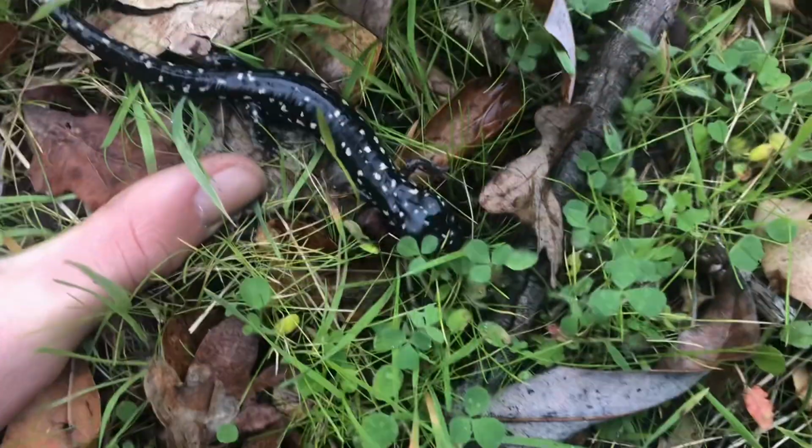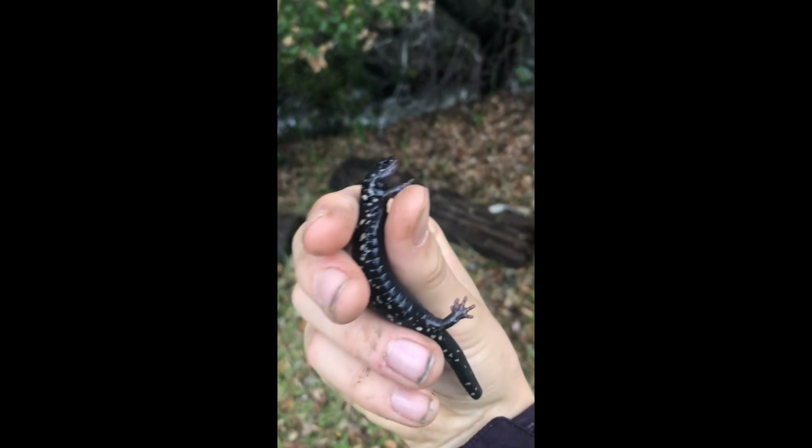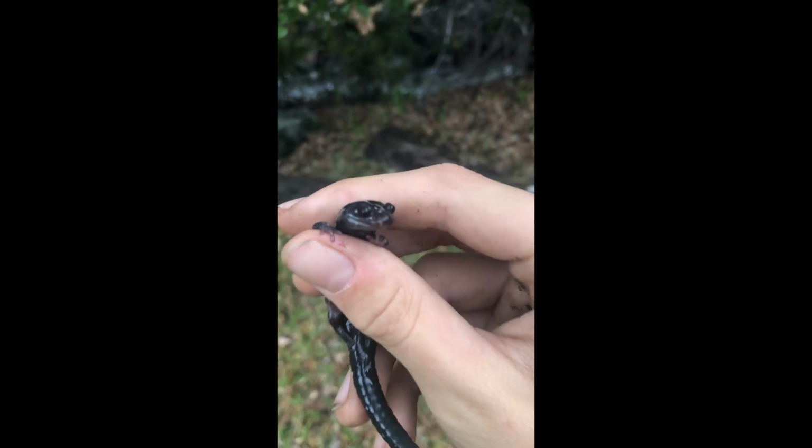This is a pretty good sized speckled black salamander. Healthy adult. Not the biggest I've seen, not the prettiest I've seen, but it's a pretty textbook individual. This nice speckled black salamander, and it is Aneides flavipunctatus.